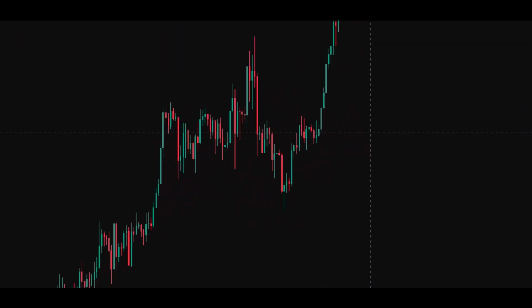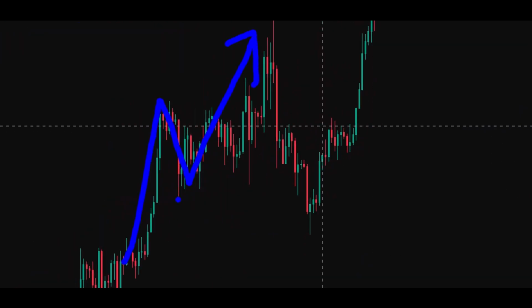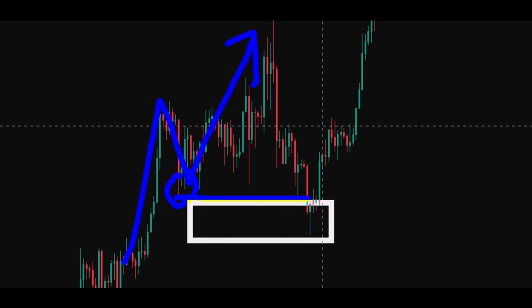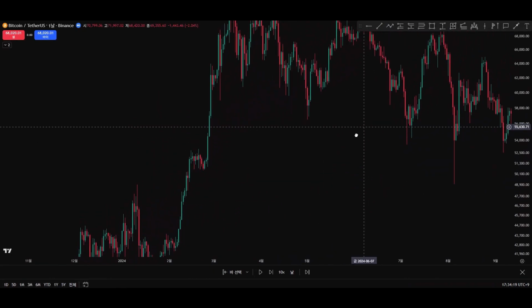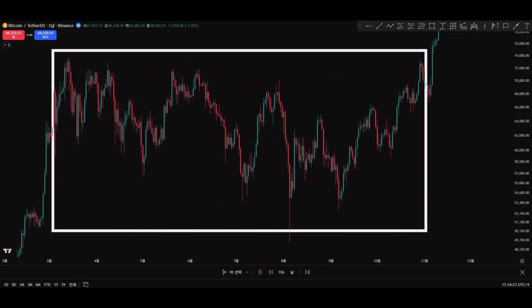The same thing happens in the next range as well. Bitcoin forms a clear structural low. Price sweeps that major low. It takes the sell side liquidity underneath it. And then the real expansion move begins. This is one of the core formulas of the chart.